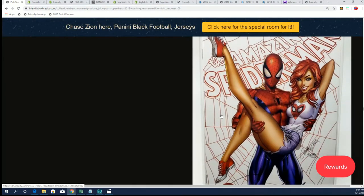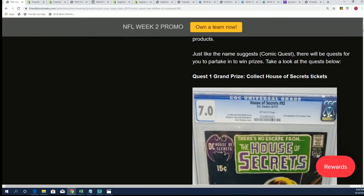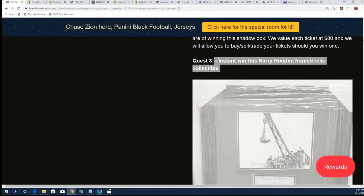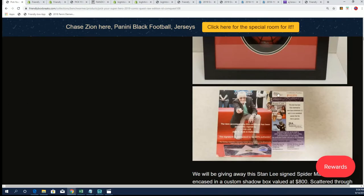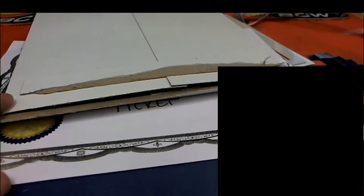We hadn't seen any of the tickets for the $1,800 prize. And we've all been sitting here going, man, when are we going to get one of these tickets? And we just got a big quest ticket right there. That is awesome. Congratulations, Mark L., once again. And this product here, this really fun kind of a box break. And there's lots more to come in Comic Quest Raw Edition. So be ready for the next one of these coming up about to rip.